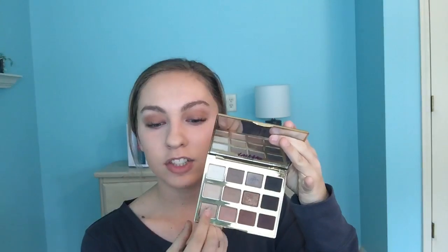So, okay, I'm actually going to go into the Tarte Tartelette in Bloom palette because this has really pretty shimmery shades, and I want to put something in the center of my lid. So I think I'm going to take Funny Girl, which is this nice champagne shade, and I'm just going to put it in the center right here because it's a nice shade. And I might put a more bronzy shade over, but I kind of like this.